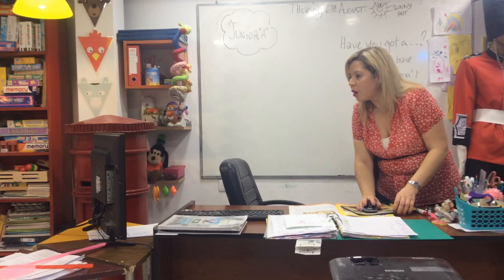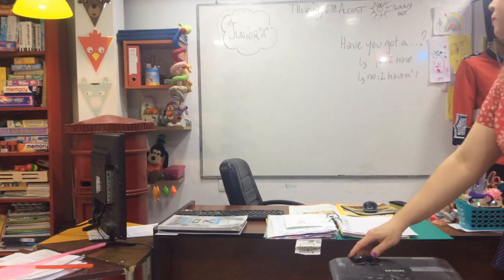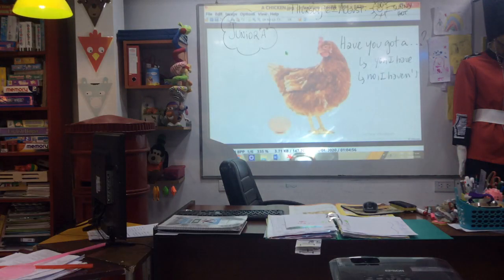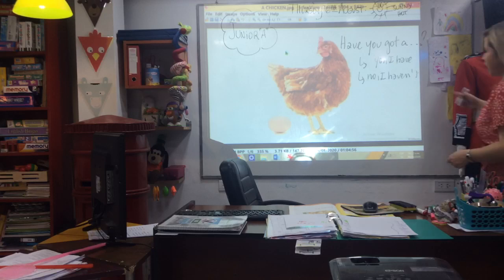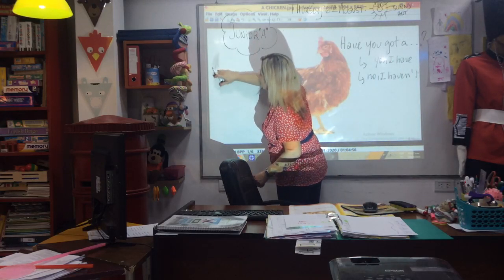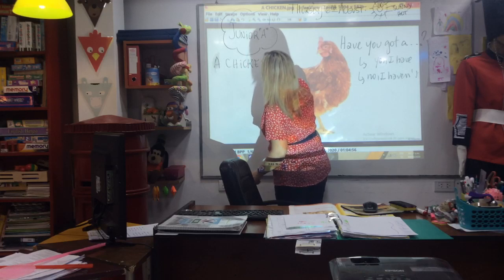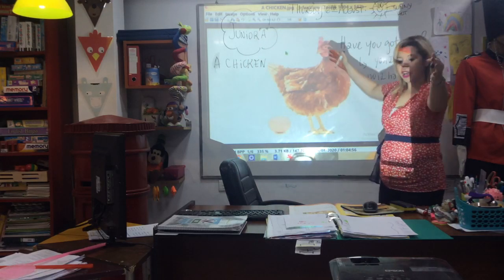So pay attention now. Look. Wow. This is a chicken. A chicken. ¿Viste la película Chicken Little? Yes. A chicken. Okay, a chicken. Repetition, a chicken.